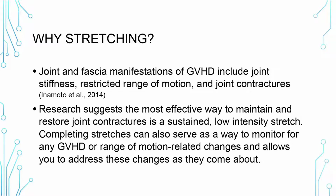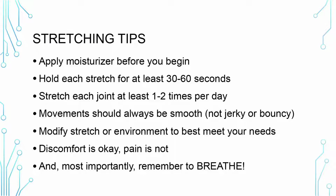So some tips to keep in mind today when we're going through these stretches. First, if you have fragile skin or dry skin, you might want to apply your dermatologist recommended moisturizer before beginning to help prevent any cracking or irritation of the skin.